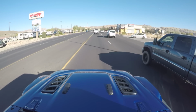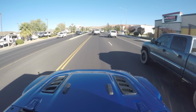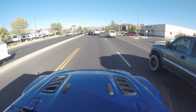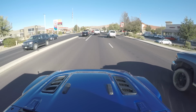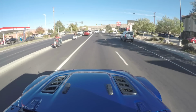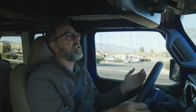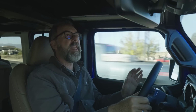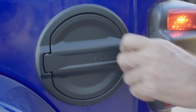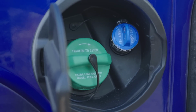Of course, every diesel engine, in order to meet the emissions requirements, needs to use diesel exhaust fluid. That's part of the exhaust after-treatment system. And there's a tank that's been added. We talked about that a little bit off-road. It's in the back by the trailer hitch, protected by an extra skid plate, and it holds 5.1 gallons of DEF. And they say that's good for about 10,000 miles between refills. The DEF port is right underneath the fuel filler lid, right next to the fuel cap.